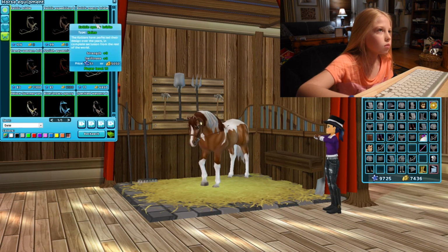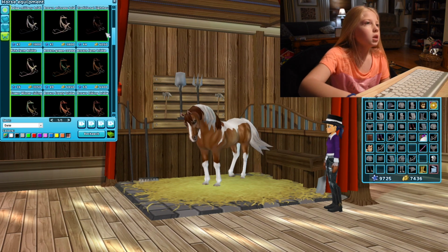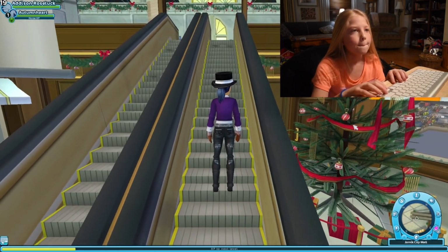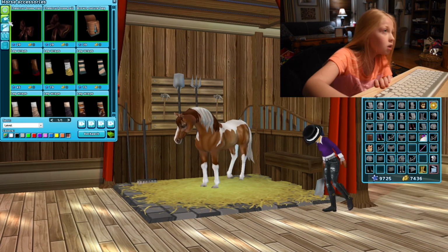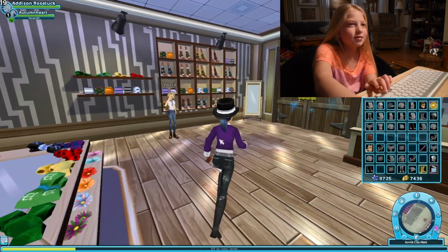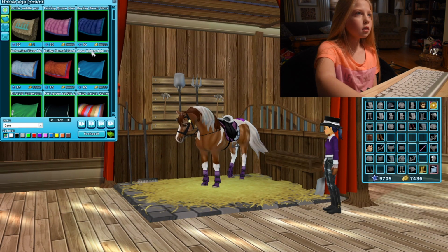Let's see. I think I know. Okay, let's go up to the leg wraps and see what they have there. Okay, there we go. Let's go to the leg wraps. My inventory is like so messy. I need to clean it out. But like, okay. I'm gonna buy these leg wraps. And now let's get to the saddle pads.